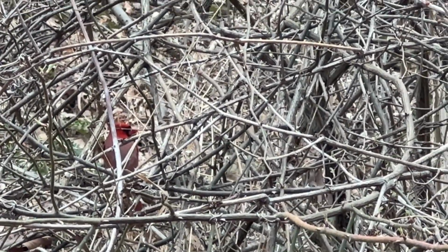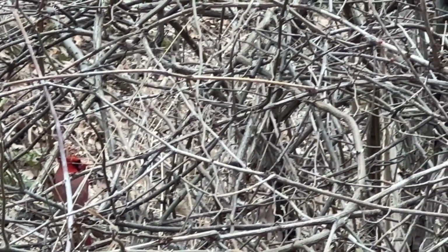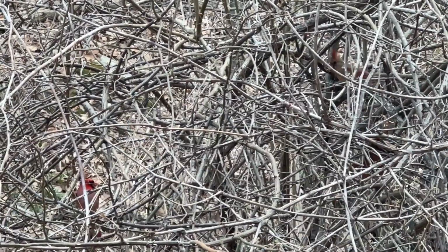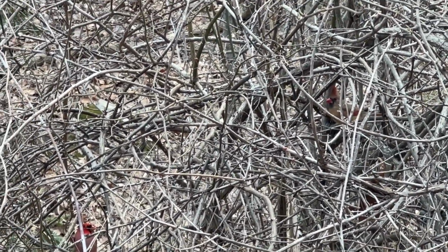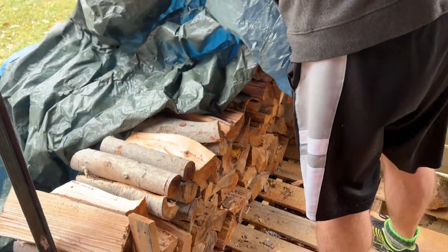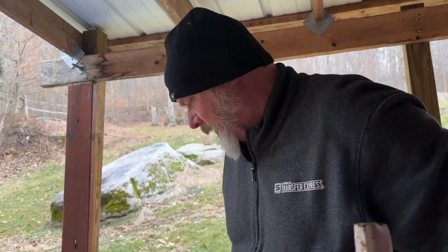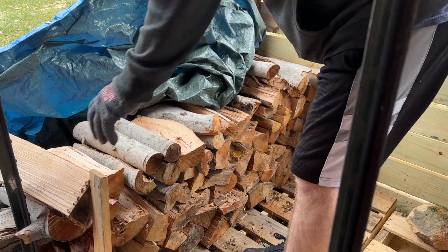Signs of spring were slowly starting to come out at the beginning of the month here, but it was still quite chilly and frosty out. And we were still needing to do some fires in our wood-burning stove in the barn dominium to stay toasty warm. Down to the last of the wood. Almost gone.